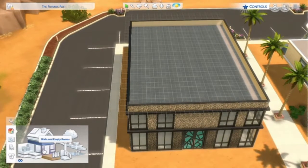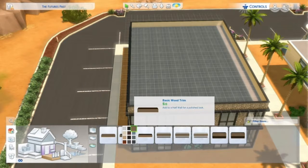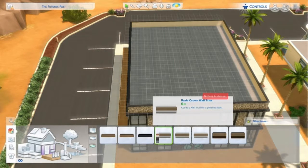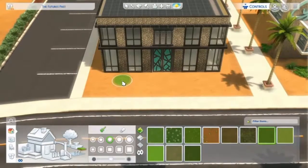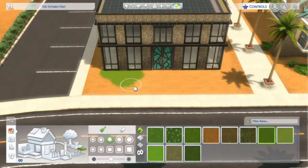Sorry, I'll get up to date on my Sims and architecture terminology, not just Sims. But the half wall trim, I actually know what I'm talking about there. It's pretty cool. I like the different sizings of the half walls and how we can put everything on top to really complement the design of the homes.